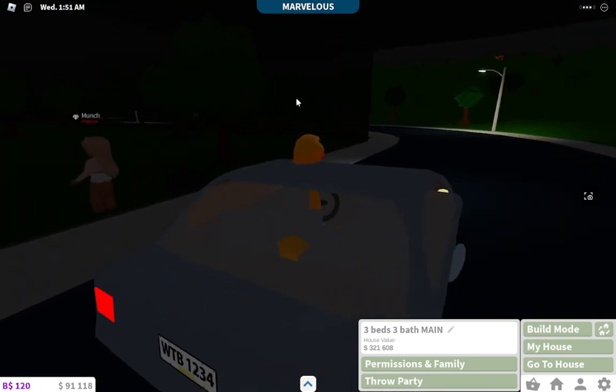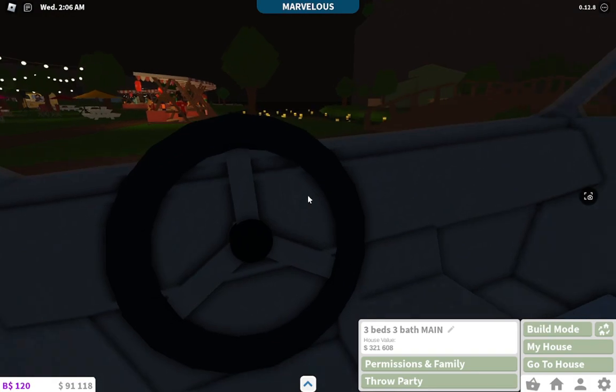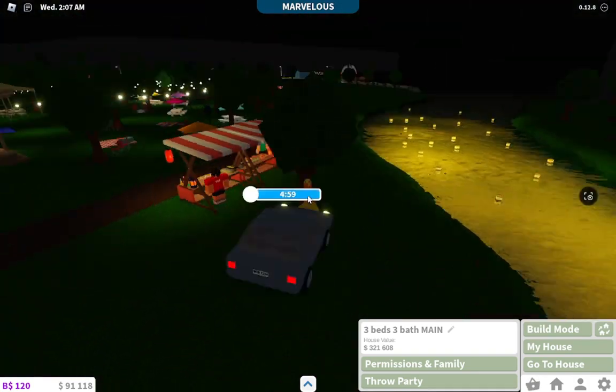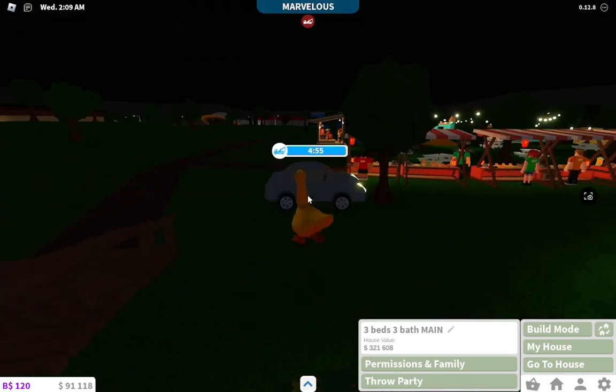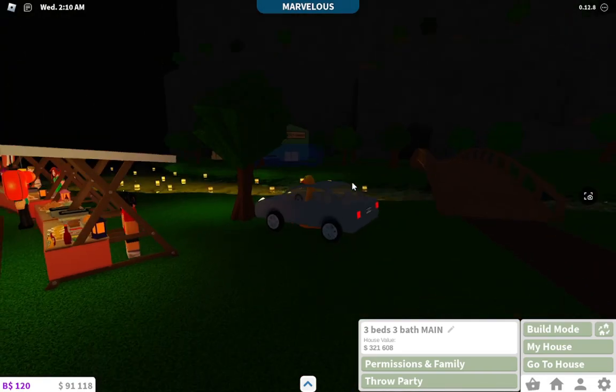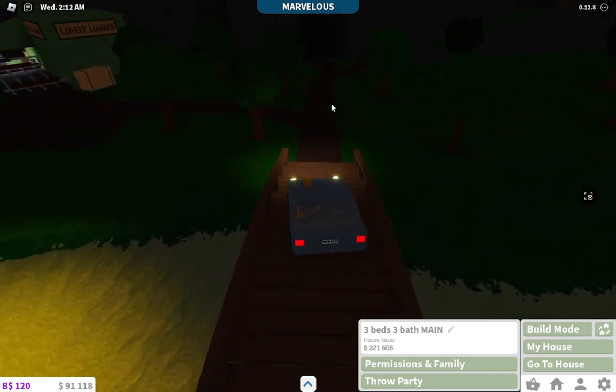Okay, let's go explore. Look at that! Oh, okay, I'm gonna have to open it against the button. Oh my, wait. Guys, I figured out a place you can park. You can just park across the street, or across the river.